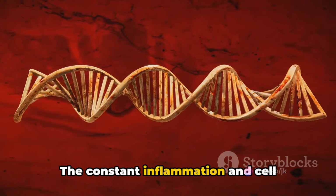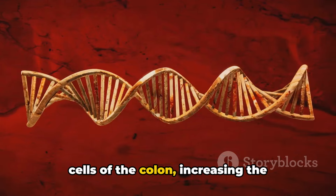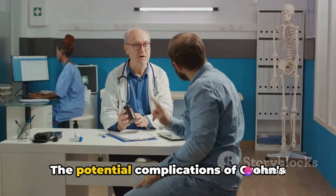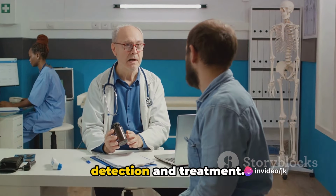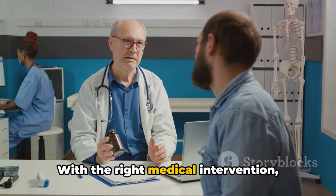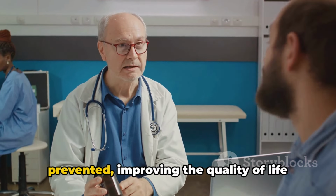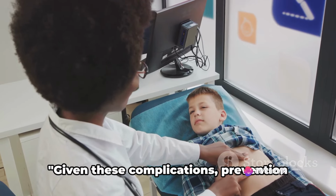The constant inflammation and cell turnover can lead to DNA changes in the cells of the colon, increasing the likelihood of cancerous growths. The potential complications of Crohn's disease underscore the importance of early detection and treatment. With the right medical intervention, these complications can be managed or even prevented, improving the quality of life for those living with this condition.